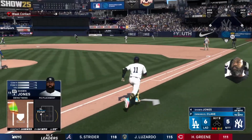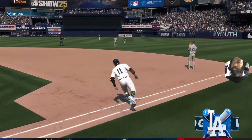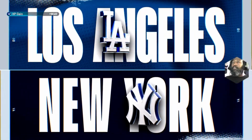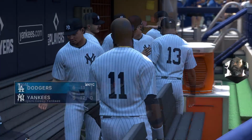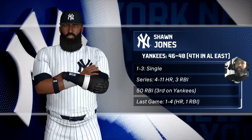Hit to right, and that ought to do it. He'll squeeze it for the final out, and the Dodgers hold on to win a tight one as this one ends as a 1-run ball game. Jones with an okay game in the loss.